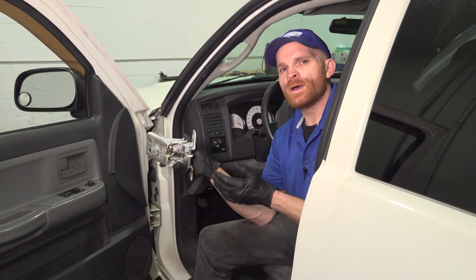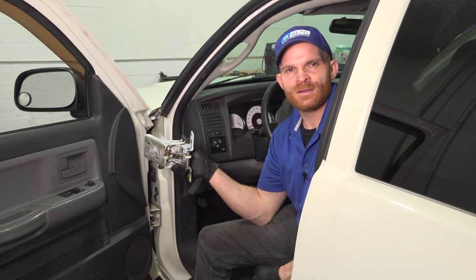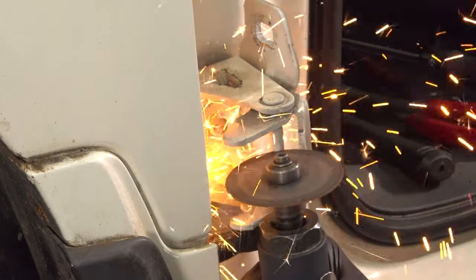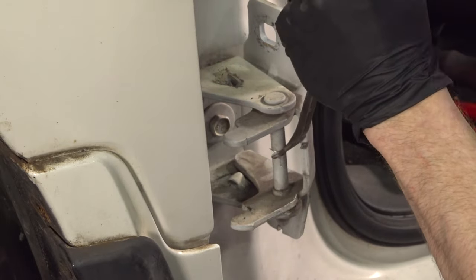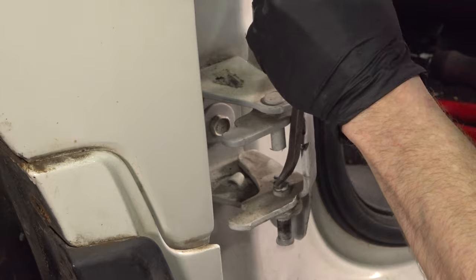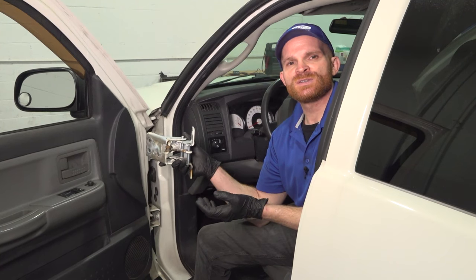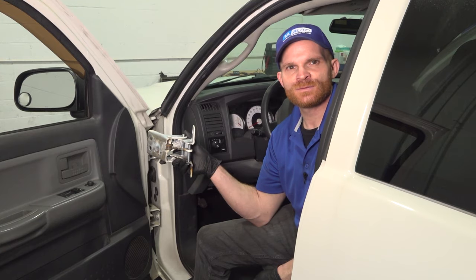Now let's talk about whether or not you should replace the entire hinge assembly, or maybe just that pin kit. If you find that only the pins or the bushings themselves are worn in the hinge, you could save yourself a little bit of money and replace only those. But if there was too much wear on either those hinge pins or the bushings to the point that the hinge itself was damaged, you're going to have to replace the entire hinge.